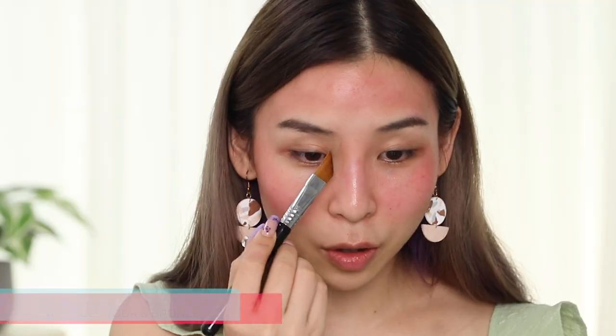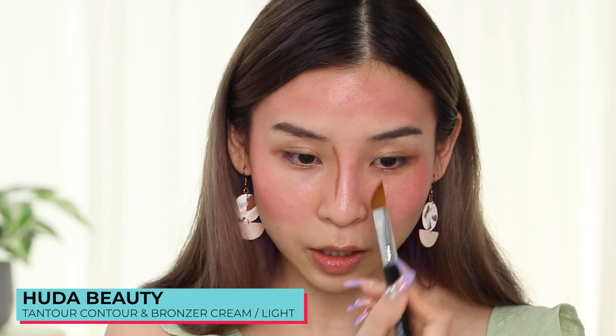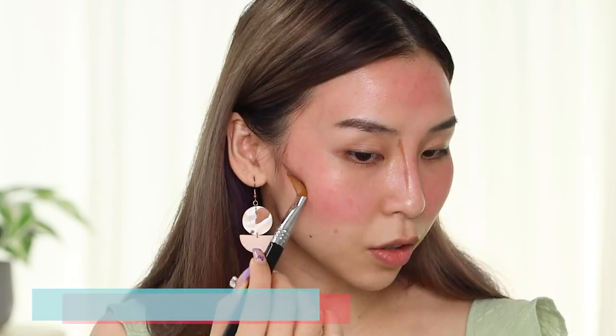I look sunburned. I look like I have an allergic reaction to something. Can you imagine even coming up with this hack? I didn't even know how someone invents this. I look so irritated. I look like I fell asleep by the pool. Comparing the two side by side, she actually looks a lot more red than me. Then she goes in with contour. So she kind of contours her nose.